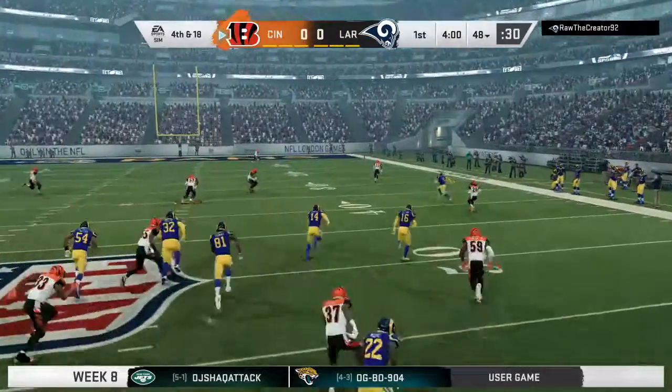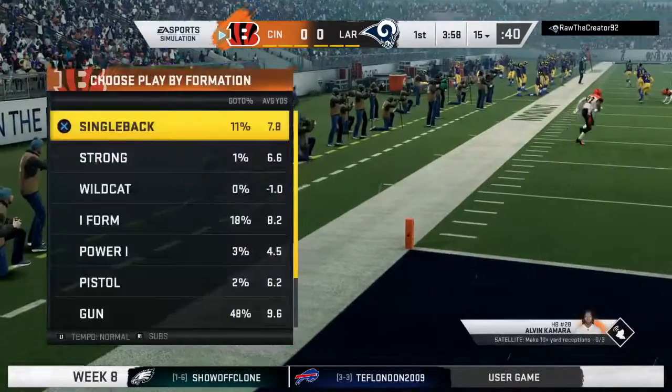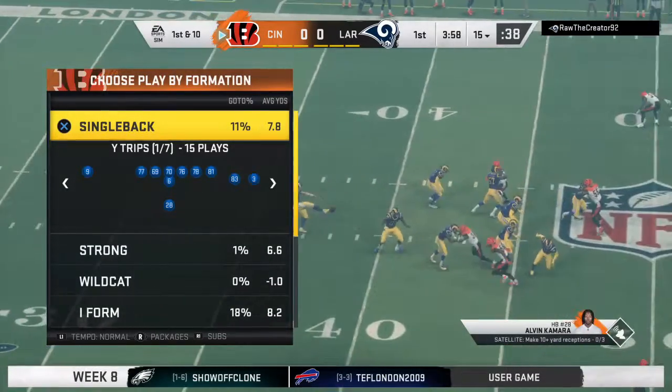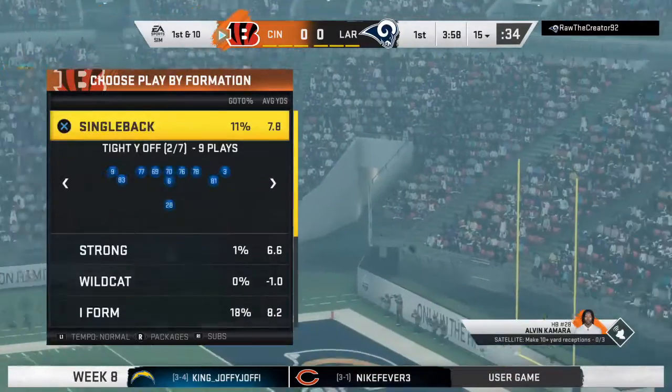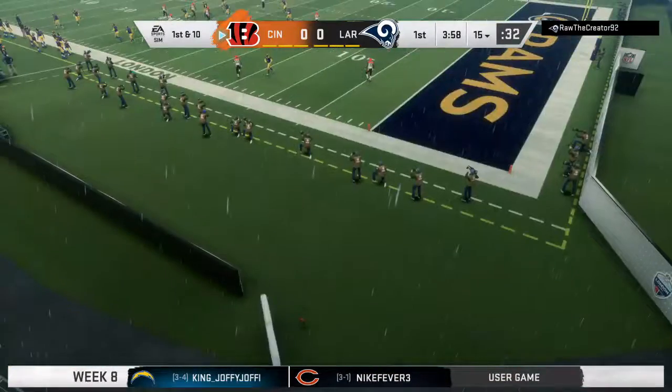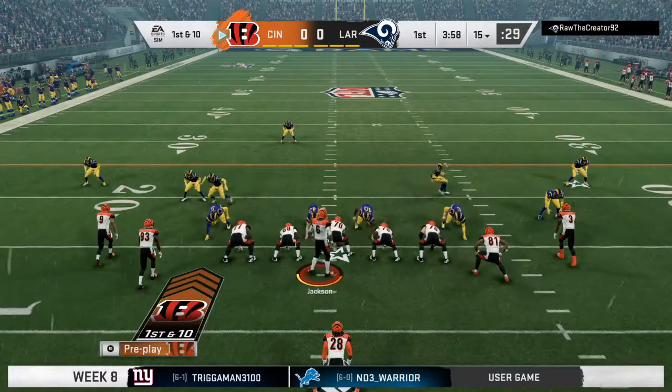He was only asked to punt once in the victory last week as he sends this one away. Let's go, take over 1st and 10 at their own 15-yard line. The Bengals drive about to get going. And on the first drive, 3 and out.